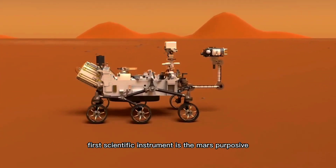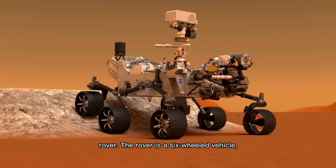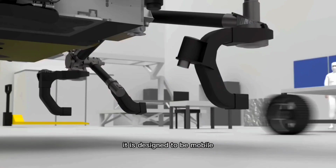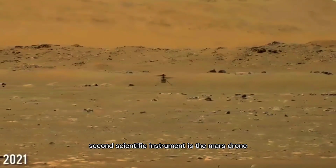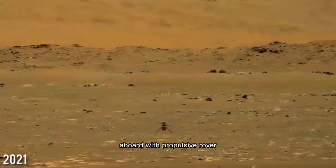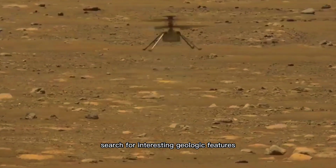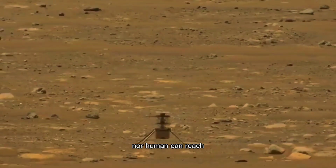The first scientific instrument is the Mars Propulsive Rover. The rover is a six-wheel vehicle loaded with cameras and science instruments. It is designed to be mobile in order to explore the Martian surface. The second scientific instrument is the Mars drone. It is a small helicopter that flew to Mars aboard the propulsive rover. It helps scientists search for interesting geologic features and visit locations that neither rover nor human can reach.